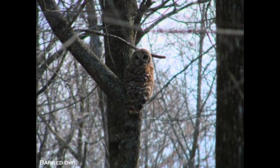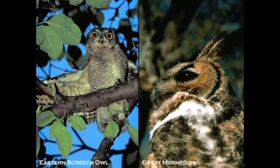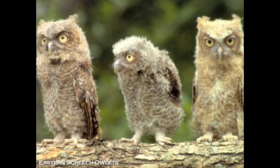We've got a good population of barred owls in here. That's our most common bottomland owl. We've got others, great horned owls and screech owls, but the one we hear most of the time is the barred owl.